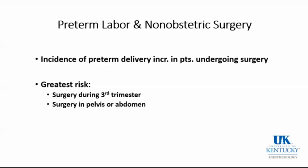There is an increased incidence of preterm delivery in patients undergoing surgery. We don't know really what the etiology of that is, but we know that the greatest risk occurs during the 3rd trimester, and that's part of the reason why they say 2nd trimester is the best time to do surgery, because in 1st trimester you're more concerned about organogenesis and the possible effect of any of our drugs on that, even though there's no studies to show that they adversely affect it. Makes sense to avoid it. 3rd trimester, you're much more likely to precipitate preterm labor, so that's why 2nd trimester is the best time to do surgery, if you can do it.